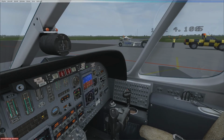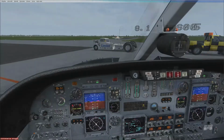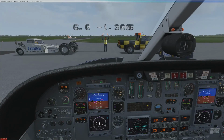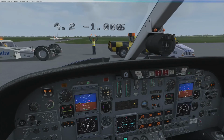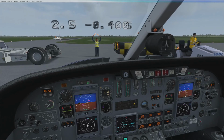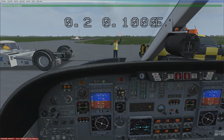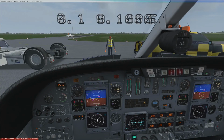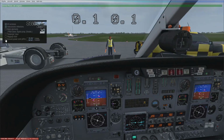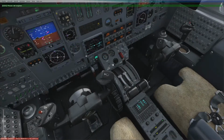There's a little Piper Cherokee going for takeoff. Oh, that wasn't so bad. Just make sure I line this up nicely. Without making all the passengers sick. There we go, that'll do. I'm happy with that. So let's, not that one, get the ground power unit connected. And then we can go through the after-start checklist.